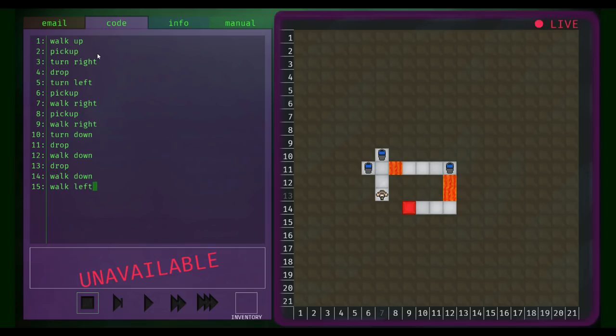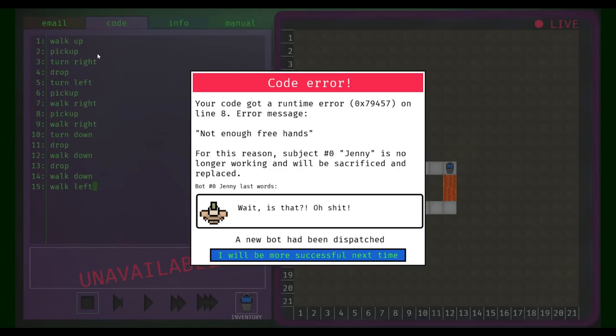Walk down. Walk left. Control enter. No, that didn't work. Your bot got a runtime error. We get runtime errors? What? Not enough free hands. Oh, okay. Oh no, Jenny will no longer be working and will be sacrificed and replaced. Oh shit.